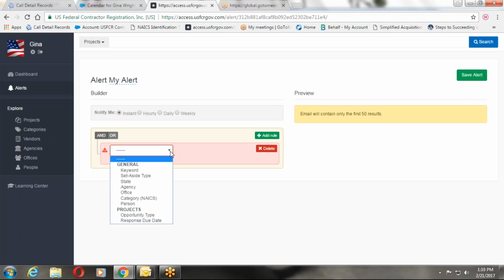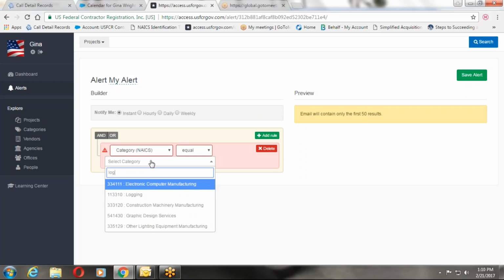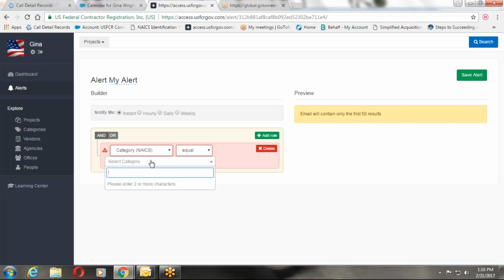So you can set it up by any of these keywords: set aside, state, agency, office, category, person, and then the kind of project that it is and when it's due. For every NAICS code that you have, you're going to want to set one up under the NAICS code and an award notice. So let's go with this real fast. It's going to be logistics. Why don't you put in medical supplies and just see what pops up?